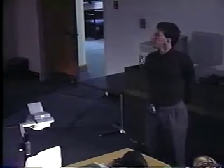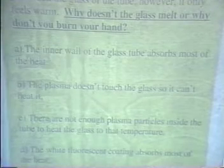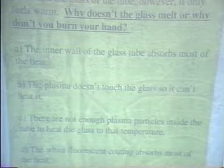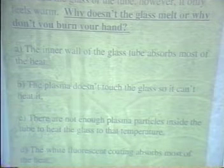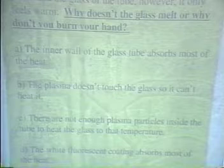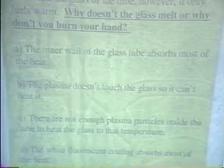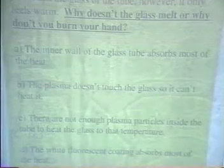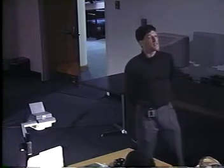Let's see how we did. Why doesn't the glass melt, or why don't you burn your hand? The inner wall of the glass tube absorbs most of the heat. Nobody. I realized also I said that that couldn't be the case right before I put the question up. The plasma doesn't touch the glass, so it can't heat it. There are not enough plasma particles inside the tube to heat the glass. And the white fluorescent coating absorbs most of the heat. If that was the case, I would have burned my hand pretty quickly. I realize I have to be careful what I do beforehand. C is the correct answer.